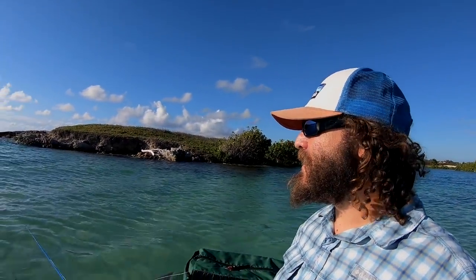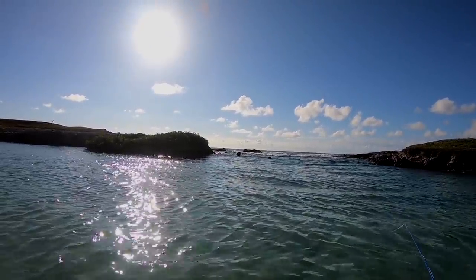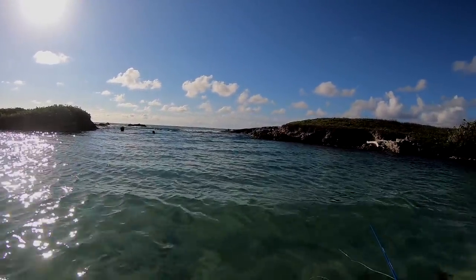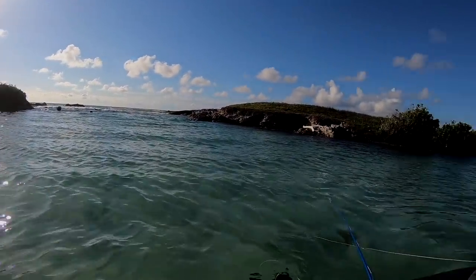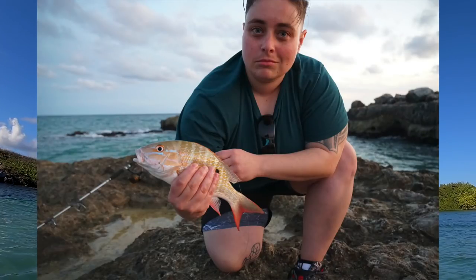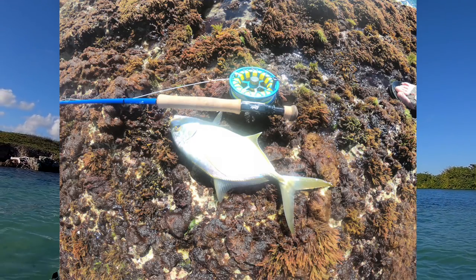Another day of nothing. I'm right on the incoming high tide. It's coming in into the lagoon here, and again, just nothing to be seen. Loads of mullets and small fish. I mean, if you put a small clouser, you get loads of small fish, but I'm not here for that.